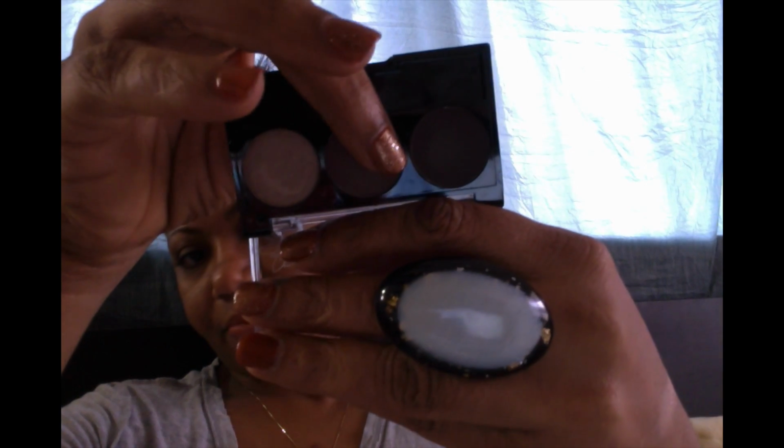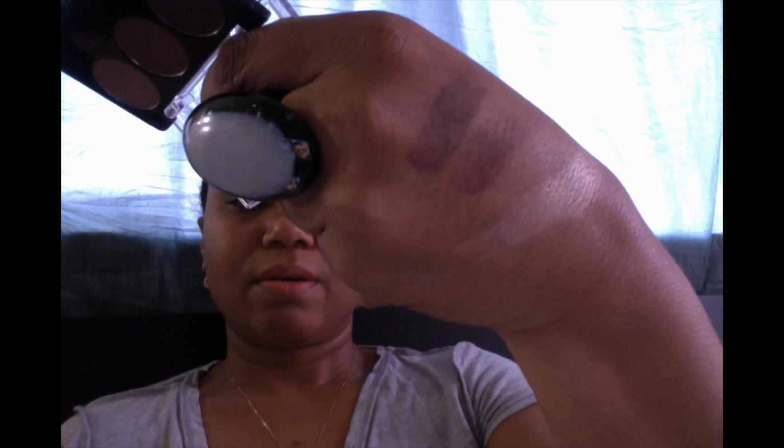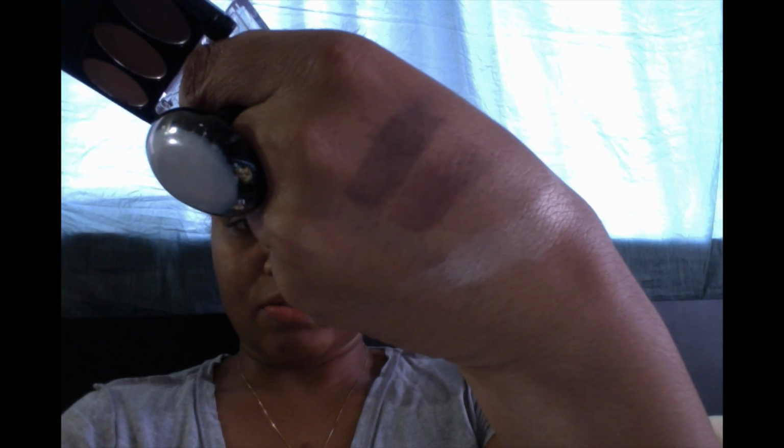This is a second color, just this one. Swatches very nicely. That is the color on my hand. And then I'm going to use another finger. Look at how bold that comes off. And this is a darker brown. So you have two brown shades and that lid color that is just awesome.